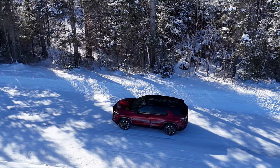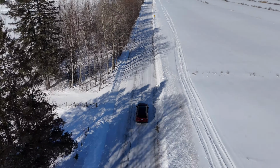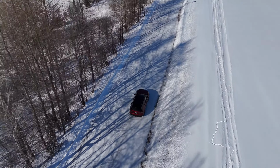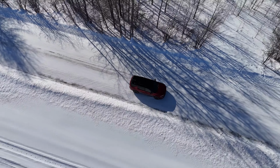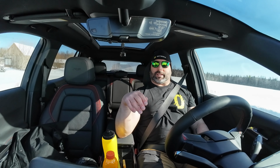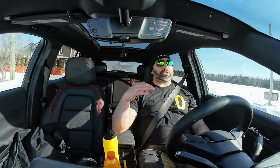I love how it drives. If I'm taking a curve, its body roll is very minimal. I just can't tell you how impressed I am with this vehicle. As a matter of fact, now that I've had it for a full week, I'm turning it in today. I'm gonna call my friend, he knows who he is, who's shopping around this segment and looking at several other vehicles, and I'm gonna tell him, you know what, this is the one I'm gonna recommend. Just because of durability, Chevrolet's been doing such a good job.